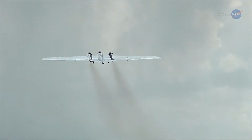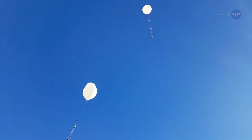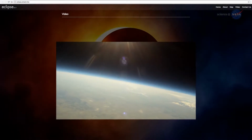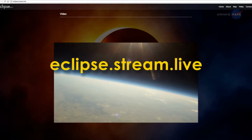Meanwhile, NASA planes will photograph the sun, and a cadre of balloons will be floating near the edge of space to observe the eclipse. You can watch too, live from the balloons on August 21st at eclipse.stream.live.